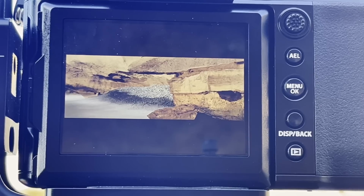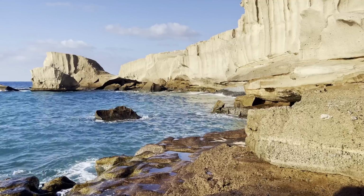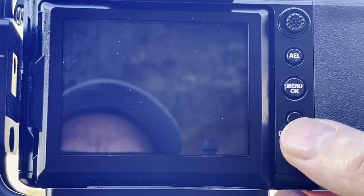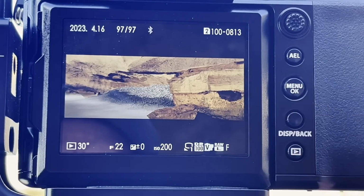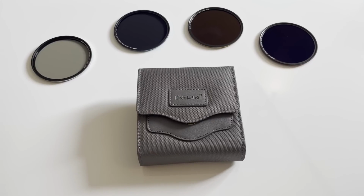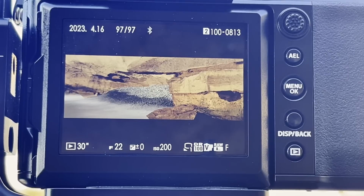I'm using the 100 to 200 f4 lens here, and this is zoomed in quite a lot. It's not quite 200mm. I just love that, it's the incongruity of the little beach just tucked in amongst all these cliffs there. This is a 30-second exposure at f22, at ISO 200 with a 10-stop ND filter and my circular polarizer. The Kase Revolution filters, zero color cast, just looking so amazing, and crystal sharp.